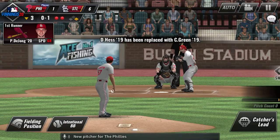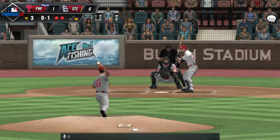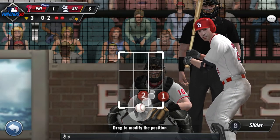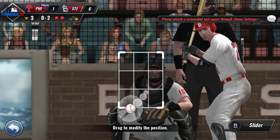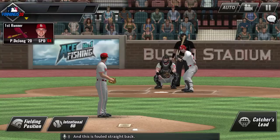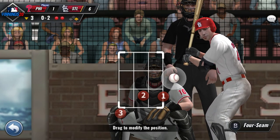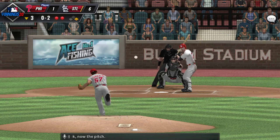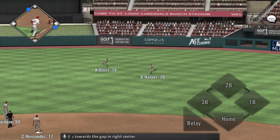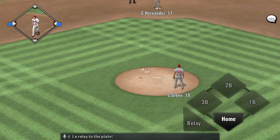New pitcher for the Phillies. Here he comes. Slider thrown in for a called strike. The 0-2 to O'Neill. And this is a foul straight back. Has a look. Now the pitch. It's going to be hit high in the air, the opposite way towards the gap in right center. And a relay to the plate.